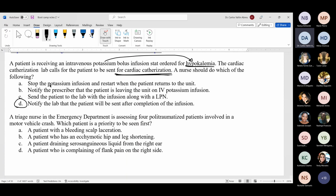So if you stop the potassium infusion because you cannot send the patient to cardiac catheterization without supervision, and restart the potassium when the patient returns after the catheterization, that is bad. Why? Because in this interval, the hypokalemia can kill the client or can produce an unnecessary emergency. Notifying the doctor is not enough because you are not supposed to send the patient without supervision while receiving potassium. The doctor can do nothing in this case.